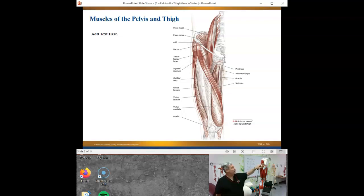Miss Moore, what are these muscles in here called? The lateral hip rotators. Yeah. You will also hear them referred to, they are very deep because they're underneath the glutes. They're very deep and there's 6 of them. So you'll also hear them referred to as the deep 6. Technically they are the lateral hip rotators, but they're also known as the deep 6. There are 6 of them.